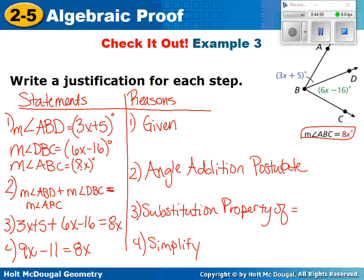Okay, what do we do next? Division property or multiplication property. It doesn't matter. You're either going to divide or multiply by a -1. What will your statement be? 11 equals x. So again, it doesn't matter whether you put division property of equality or whether you put multiplication property. But again, you're not finished if this is what you have. You have to flip it over. Every problem tonight, you have to make sure it's x equals. So we have a 7th step of x equals 11. And what's our reason?